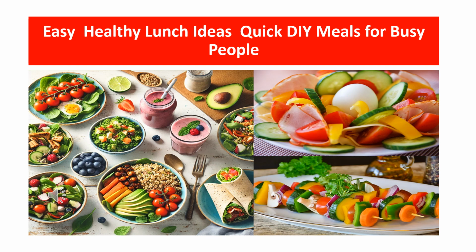Here are 2 easy, healthy lunch recipes that are quick to make, budget-friendly, and high in protein and fiber to keep you energized throughout the day.